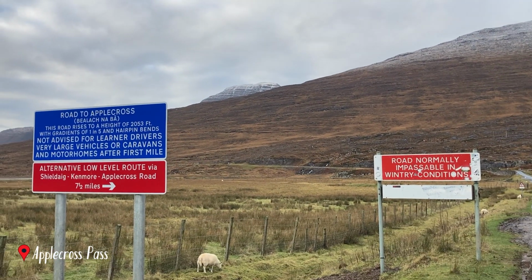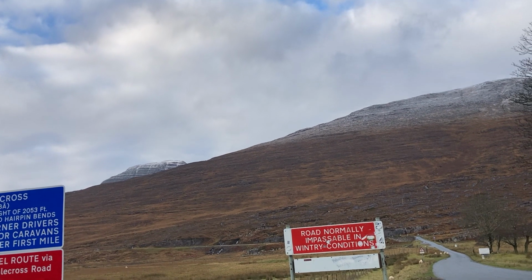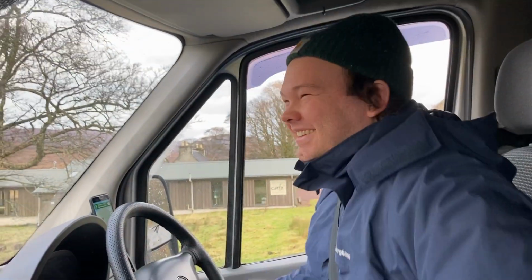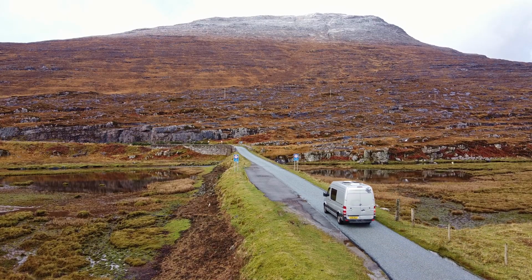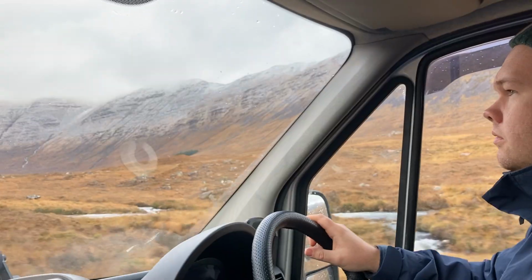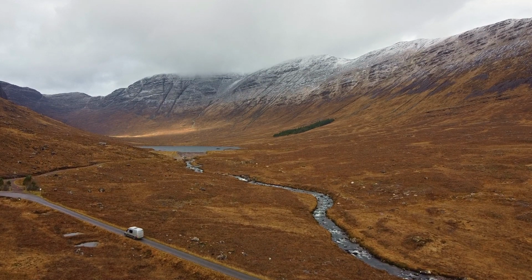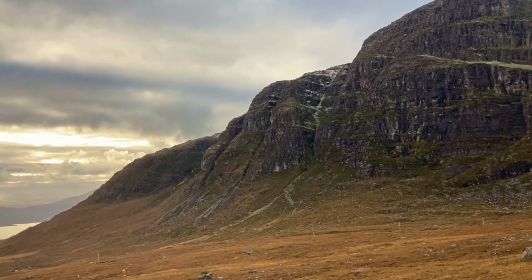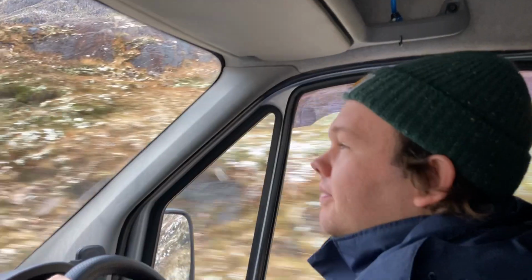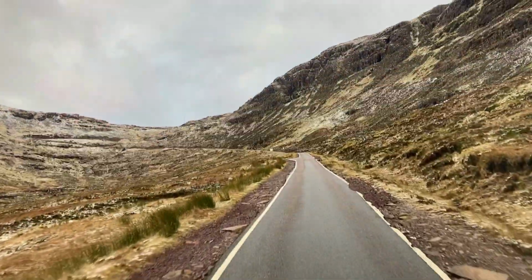So we're doing this then. Road normally impassable in wintry conditions. And as you can see, we had a bit of snow last night, so that's going to be fun. Challenge accepted. There's snow on the ground, and I shouldn't look at the camera. Wow.